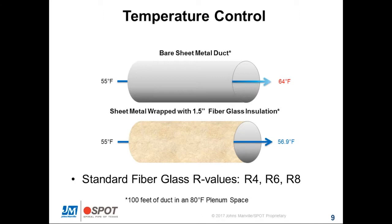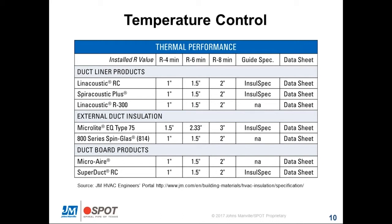Information on thermal performance can be found on our new engineers portal at jm.com. This quick reference tool will provide you all the data that you need with minimal clicks to reach all the information.